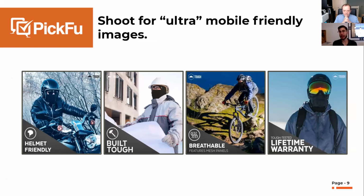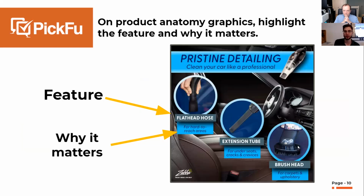Most people know that the majority of people shopping on Amazon are going to be doing so through a mobile device. We've all heard about a mobile-friendly image, which just means something that you can view on your phone and it's going to be clear. What I recommend is shooting for an ultra mobile-friendly image. And so these, again, are so simple. They're so easy to digest. They're supposed to be quick and easy so that people can very quickly see it, they can digest it, and they click to the next image, click to the next image. You want them to get through your entire image gallery, and then after that, scroll down and read your A+.